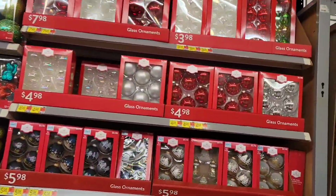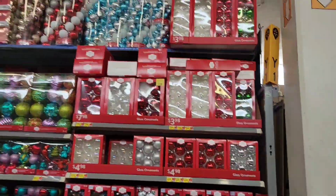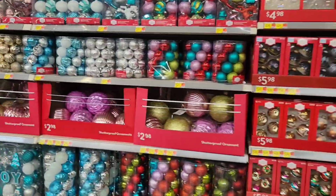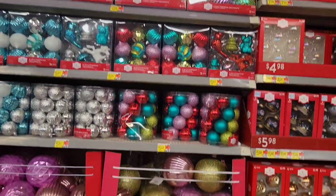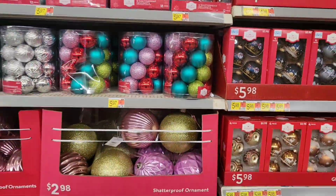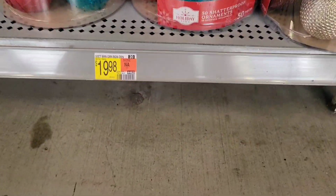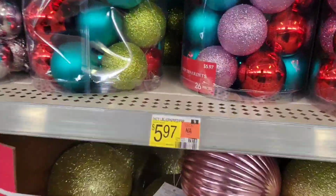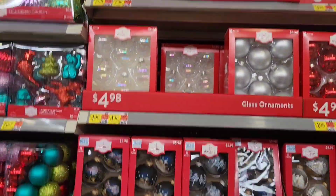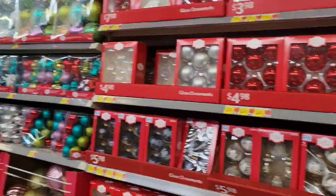There are some cool ornaments here. Basically here is all your ornaments, with different color patterns. They've got different colored ones, like silver and blue, white and silver, red, blue, purple. They even have these bigger ones for $19.98, and these little ones for $5. They've got a whole bunch of different ornaments. Definitely go check these out if you can.